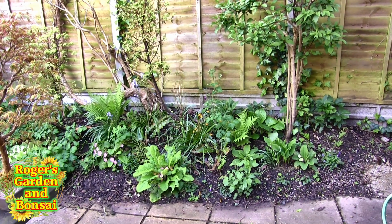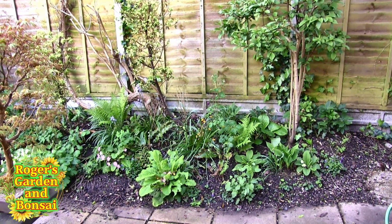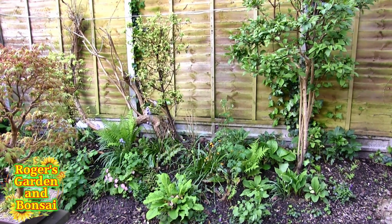Probably accompanied by various birds singing. There's a chaffinch having a go, that one. And there's a robin joining in every now and again.